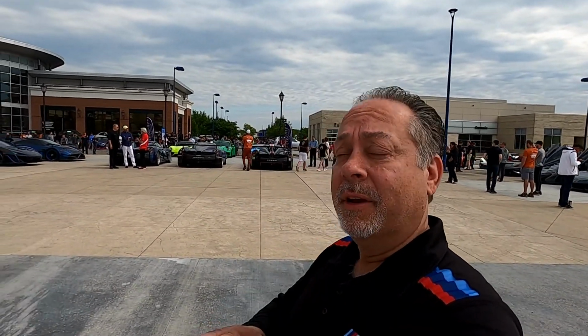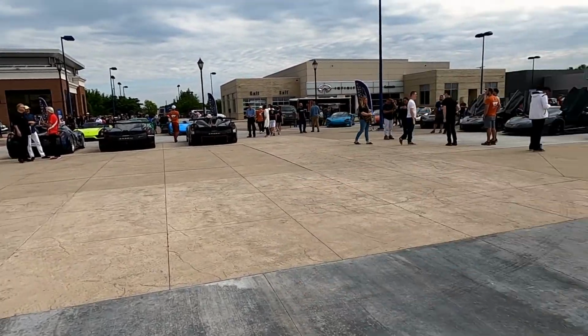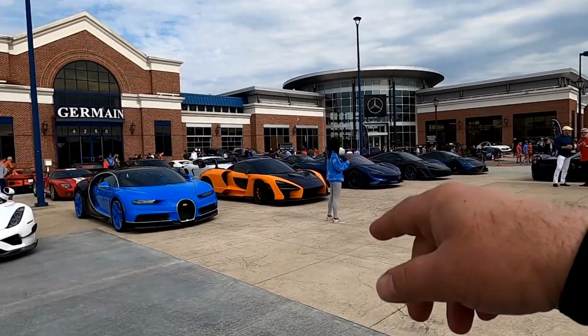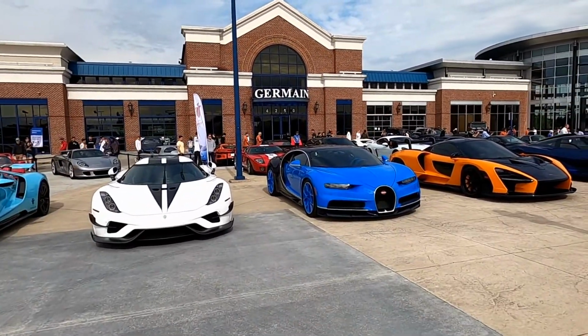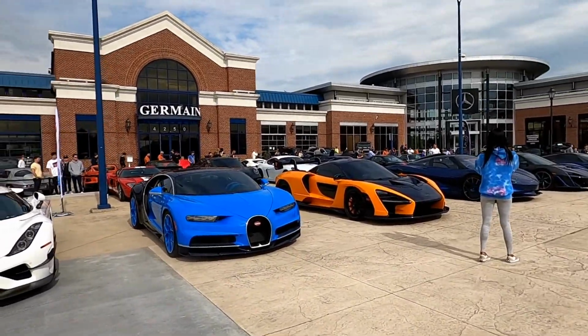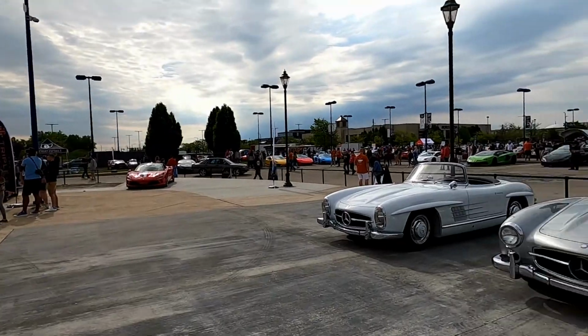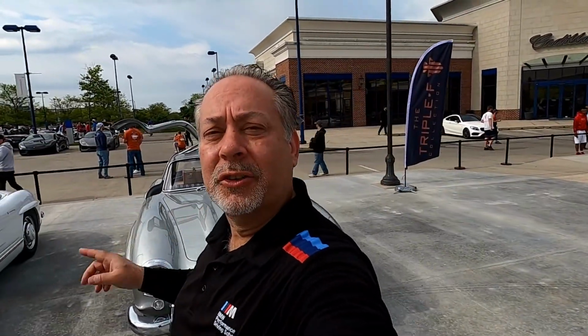So guys, this is freaking crazy. The amount of cars here, the amount of money in cars here is unbelievable. I mean, you have four Paganis, you have two LaFerraris, you have the Speedtail, you have a McLaren Senna, you have the Regera, the Chiron, you have an F40 back there.